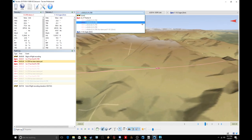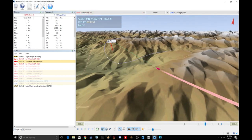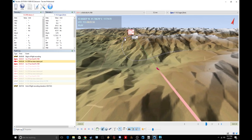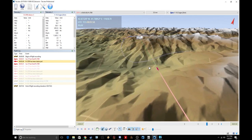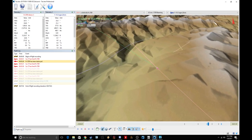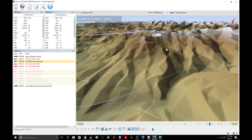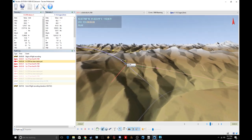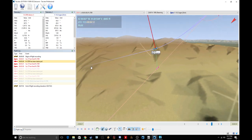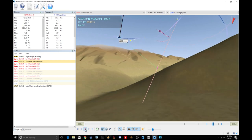Missile number 3 hasn't been fired yet. Let's go and see what it does. All in all, these R-27s seem pretty easy to dodge in the current build of DCS.